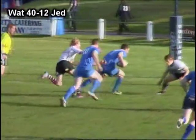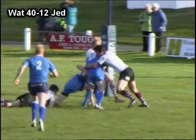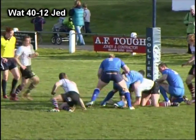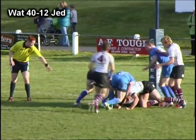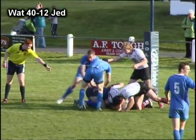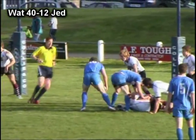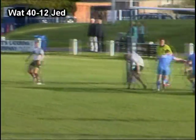Yeah, I mean, hard work. They're made to work for absolutely everything in this game here, Jed. That's their second try, but Watsonians just never give up. They've comfortably got this game in the bag. 40 points to 7 they were leading, but again they make a tackle. It forced Jed to go through another couple of phases that most teams would have conceded a score before that point, but fair play, Jed have not given up either.